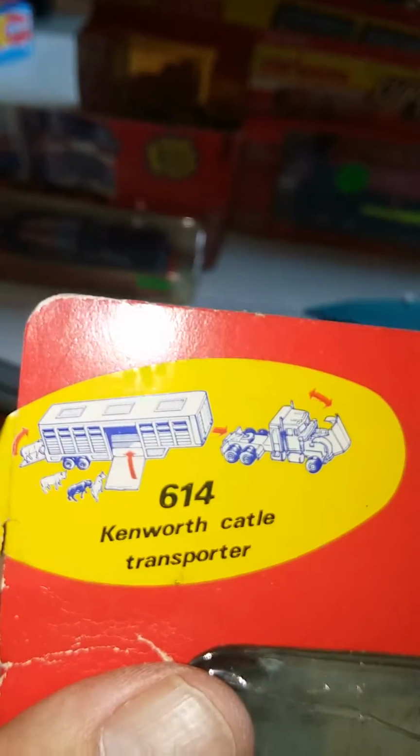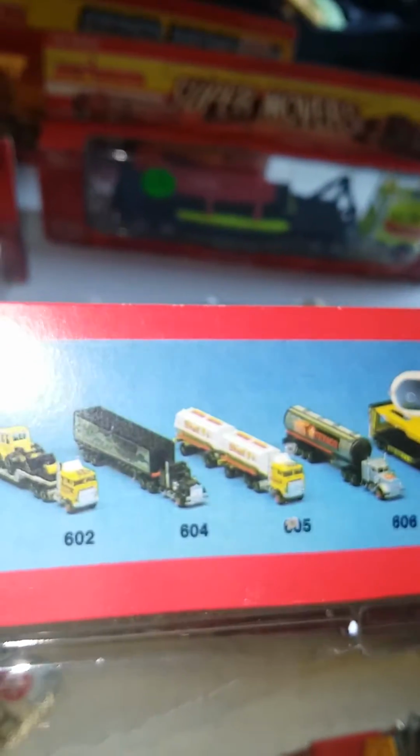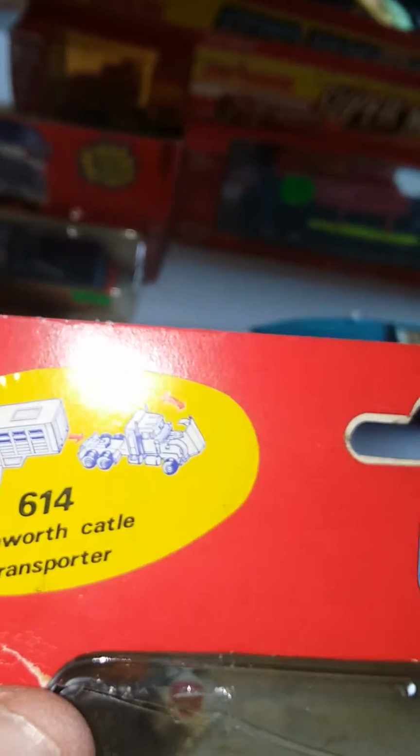But that was the 614. That was a cattle hauler, and that's not pictured here for some reason. So this is just the sticker they put on at the factory, so they know what is supposed to go in there, I guess. So enough about the packaging. Not the coolest part of these.